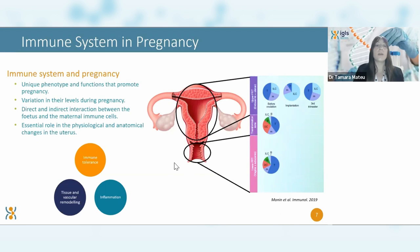These cells also work through both direct and indirect interaction between the fetus and the maternal immune cells, but also through direct and indirect interaction between the immune cells themselves. These cells have an essential role in the physiological and anatomical changes that are occurring in the uterus during pregnancy. We can classify this function in three types. First, the immune cells have an important role in promoting the immune tolerance of the fetus. They also modulate the inflammatory environment in that region. Finally, they are also essential for the tissue and vascular remodeling that occurs in the uterus during pregnancy.